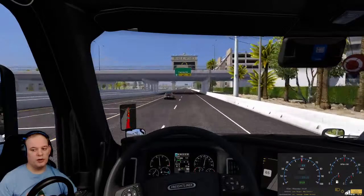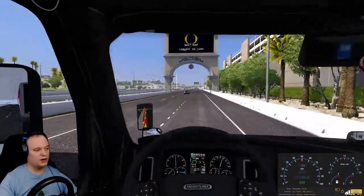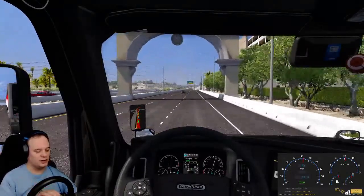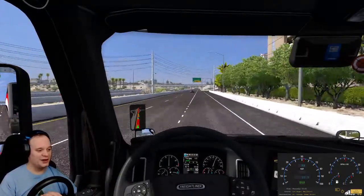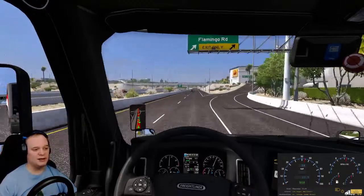I found the brakes better on the Volvo. I found the Mac brakes quite poor. Yeah, I'd rather poor brakes than brakes like this. The brakes on this truck are like monsters. It's an absolute joke. I barely put my foot on the pedal and it's going to a halt, and I have my sensitivity down all the way.